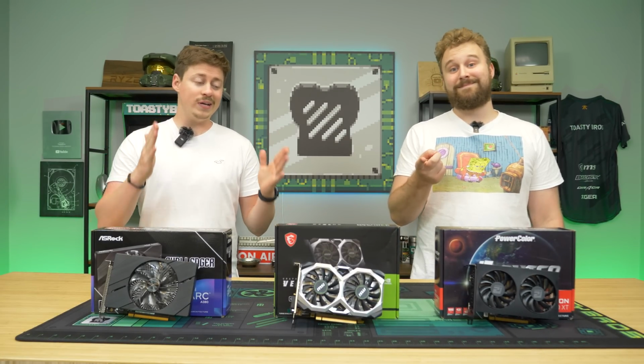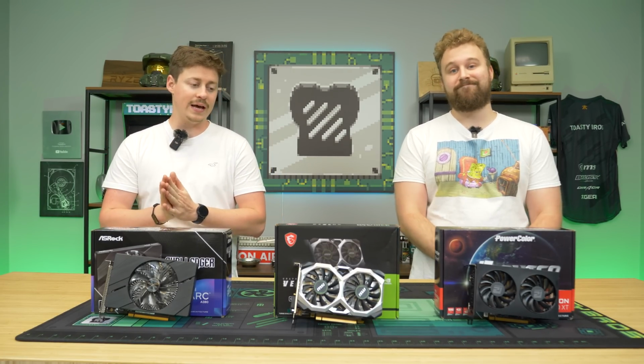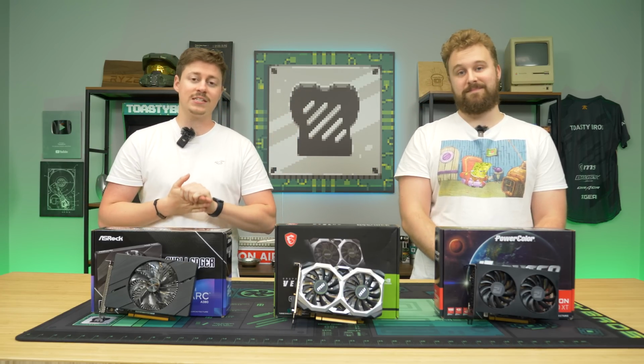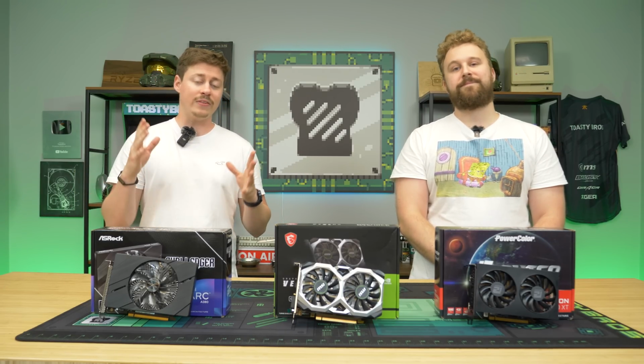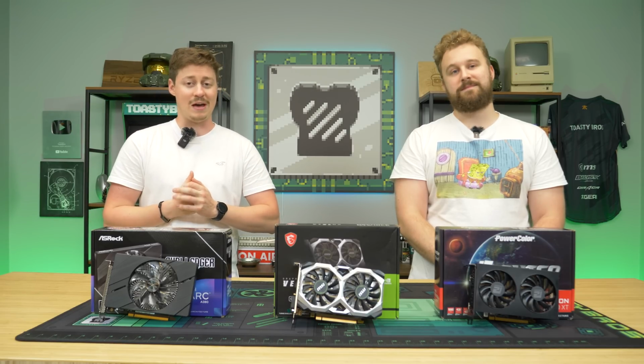So here we have three new graphics cards on the market that are all $150 or less. We have the Intel Arc A380, the GTX 1650 from Nvidia, and then the AMD RX 6500 XT. They all have their strengths, they all have their weaknesses, and they all have very similar price points, but we're gonna go over all that stuff before we get into some epic benchmarking.